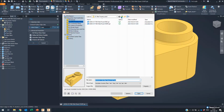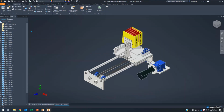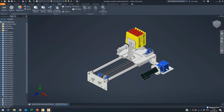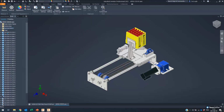Constraint status, let me open up an assembly here. When we open that up, this is actually a document setting that can be changed. In this assembly, when I've opened it up, the status is not showing. So you would go to Tools, Document Settings, and then on the Modeling tab, there's an option to show constraint state in browser. Being a document setting, you may need to modify existing templates to enable that. But the out-of-the-box standard templates for 2020 have that already.